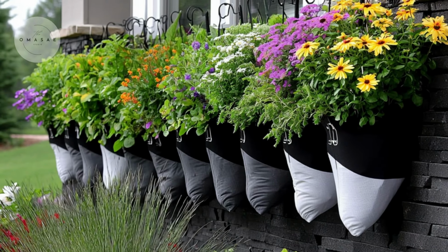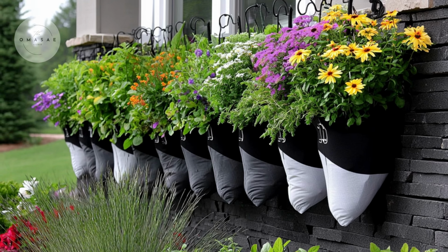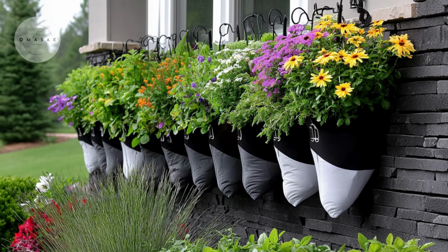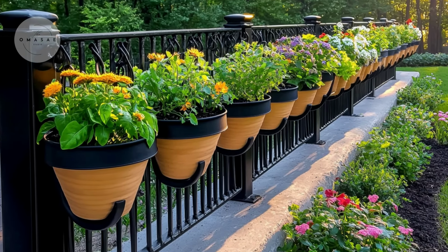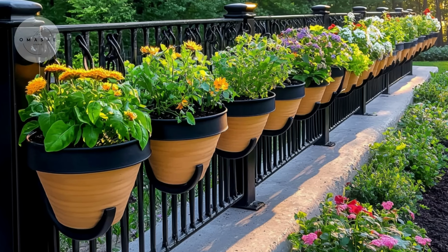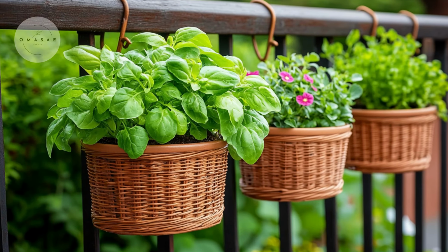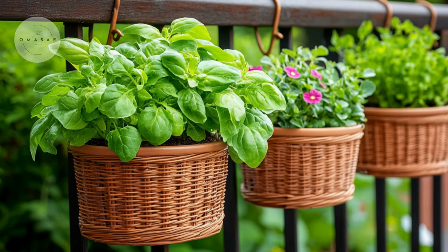When space is tight, fence hooks become secret heroes. Attach sturdy metal or wooden hooks to your fence and use them to hang grow bags filled with herbs, greens, or flowers. This system is highly customizable and allows you to change your garden layout without heavy lifting or digging. Grow bags made from breathable fabric help roots thrive while conserving water, and they come in a variety of colors and sizes to match your aesthetic.